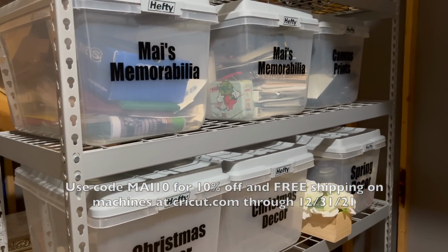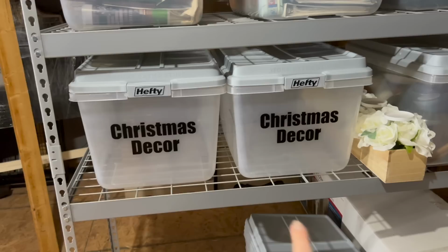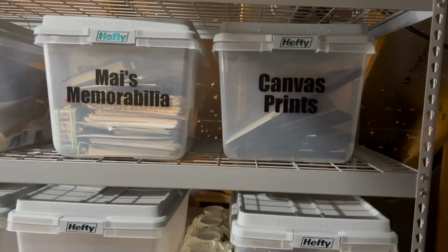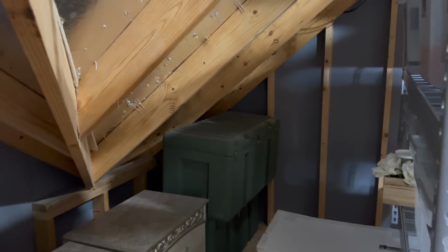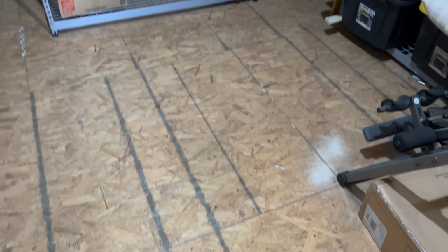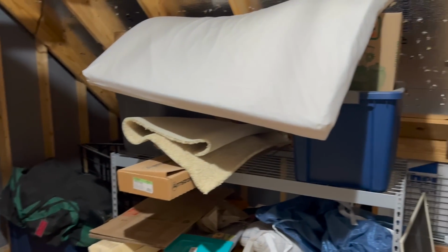I lost trust in my kids and decided the checkout system still needed to exist, so it's on the lower shelf there. I have the resale packaging available here. Future Christmas decor is going in there. Current spring decor in there. We have the canvas prints, my memorabilia. We got the bed all stowed away in the corner with the dressers. A couple storage things there that I might use in part 2 of this video. And overall, we have a clear floor because we decluttered so much stuff today. 2 car full loads went to Goodwill. And this is what we will be focusing on in part 2.